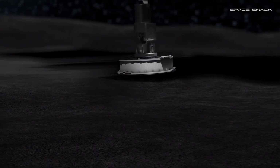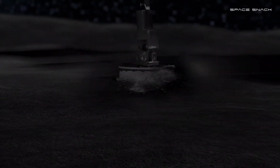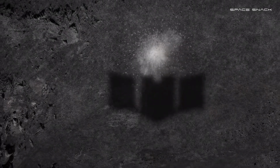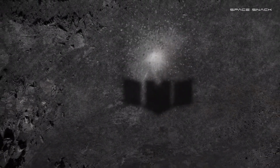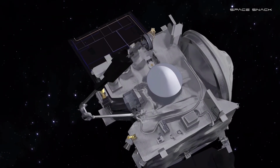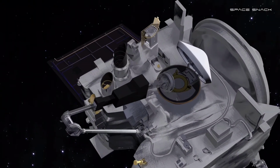The touch-and-go sample acquisition mechanism, TAGSAM, blows high-pressure nitrogen gas into the surface rocks and dust, sending loose asteroid material up into the TAGSAM head. OSIRIS-REx backs away from Bennu and stows the sample in a capsule for its journey to Earth.